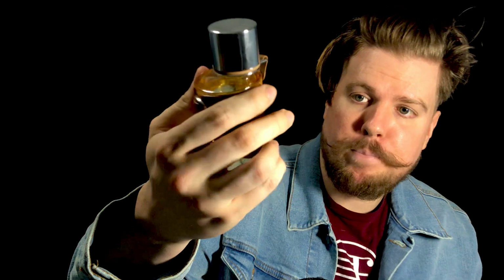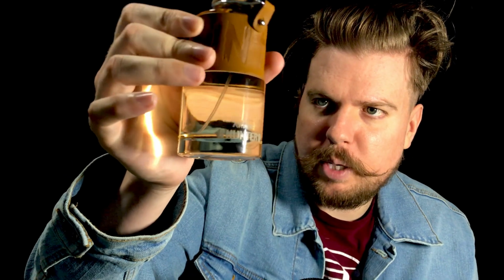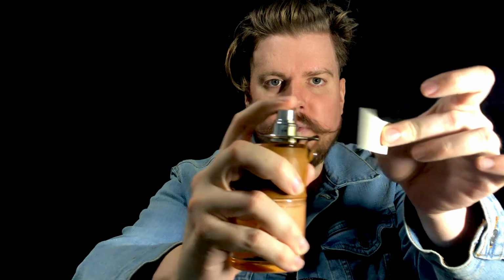This is just Hunter. Eau de Parfum Hunter. I love the clear liquids and being able to see through them. I just think that's really cool. This is Hunter, Spray Tan. I like that. Alright, let's try it out. Whoops. The atomizer on that guy went straight south. Okay, let's try this out.